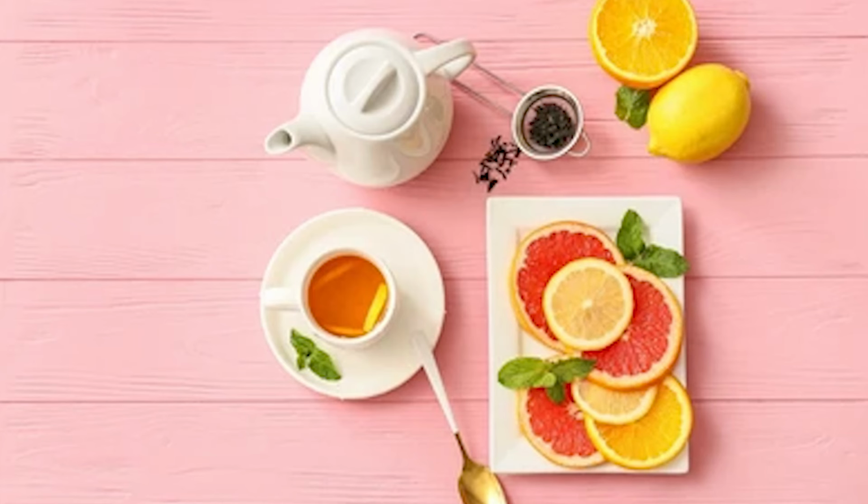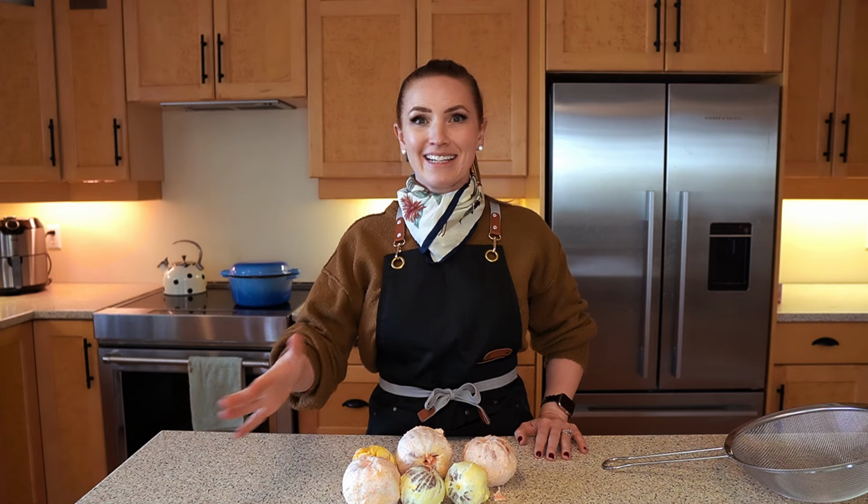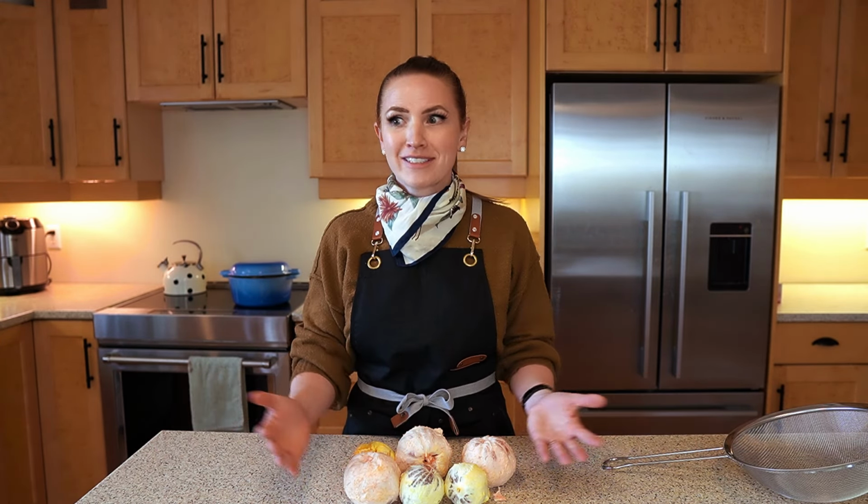So we started with the lemon and grapefruit tea. She went from being sick like every 3 weeks. She worked as a nurse, so this was a big accomplishment. Just consider how often she was around germs and bacteria.